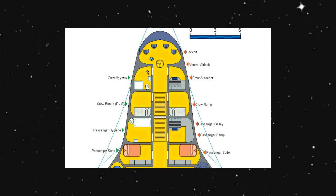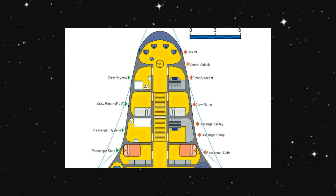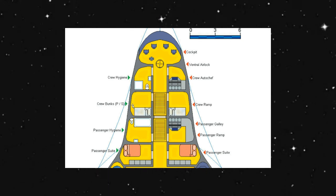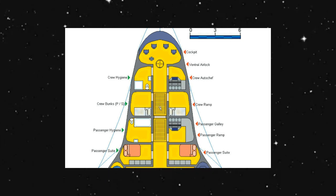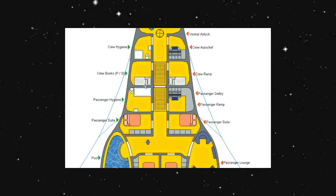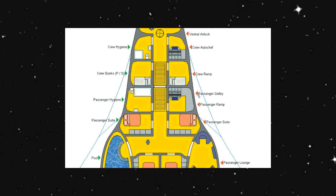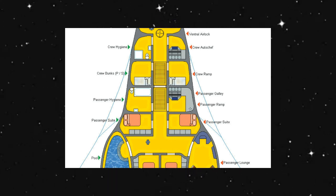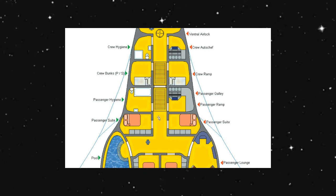Okay, we do have our crew hygiene. So we have a sonic shower, regular shower, however you want to look at it. We have our toilet and our sink. We do have a crew bunk, port and starboard side. There's a crew ramp here. We have passenger hygiene. So while the crew gets a little shower, they can get a bathtub. They can have a little bit more room. They have a passenger galley, which has got an auto chef, but room to kind of do things on their own. Then there's the crew ramp here in the middle.